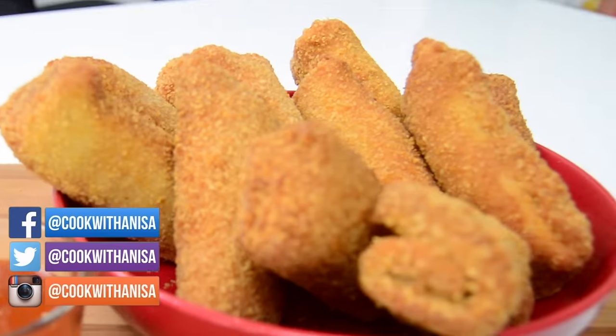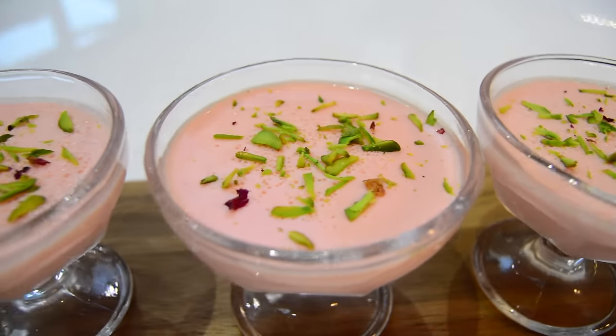So you know what time it is, and I've got another delicious recipe for you to try. It's very popular and a family favourite.